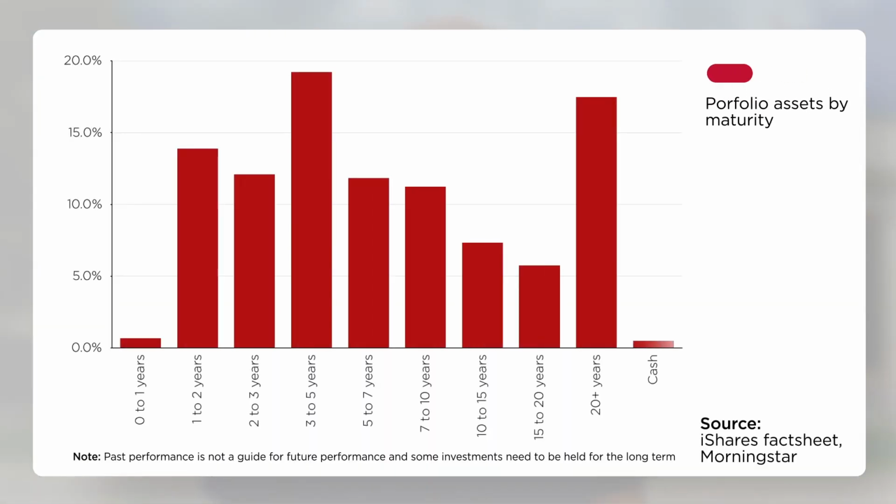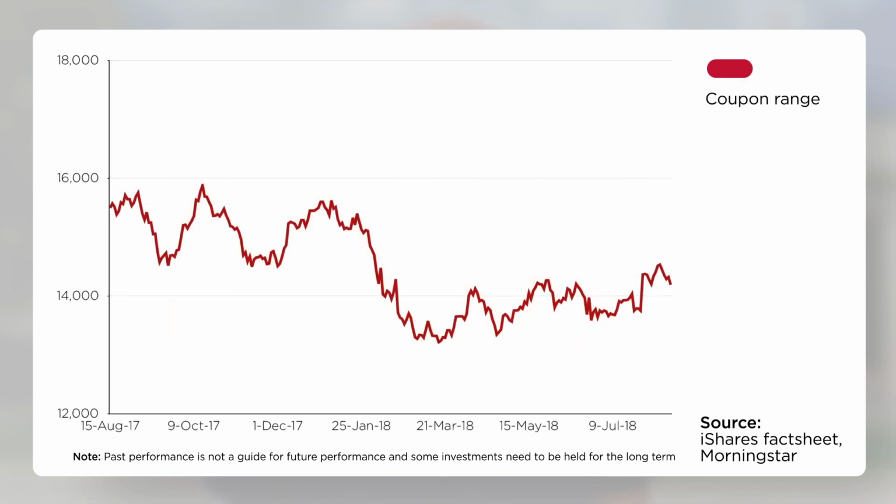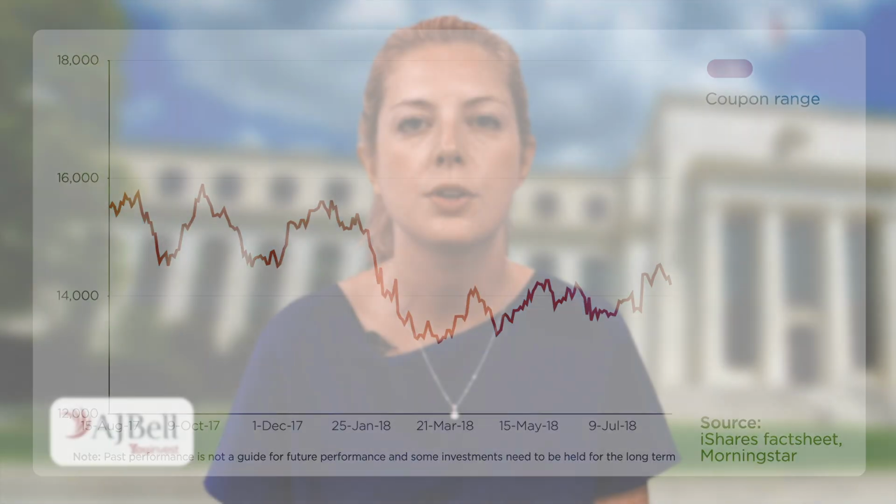The next chart shows the overall maturity profile of the assets held by the tracker. This next chart shows the average coupon range of the bonds. Since we're dealing with bonds which offer, in theory, a very low chance of default, the risks are quite low, so the interest on offer is in turn relatively low. So the overall yield on the tracker fund is around 1.1%, and you'll receive a dividend on it twice a year, in January and in July.